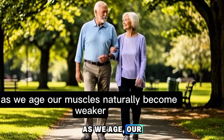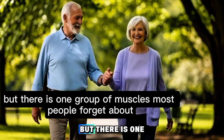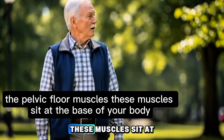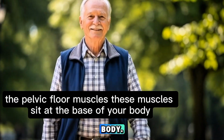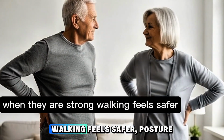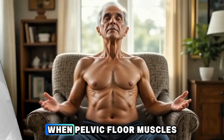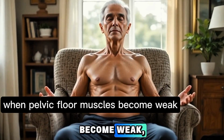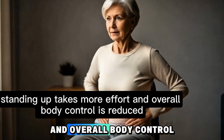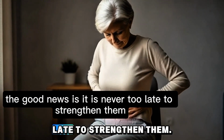As we age, our muscles naturally become weaker. We notice it in our legs, our arms, and our back. But there is one group of muscles most people forget about: the pelvic floor muscles. These muscles sit at the base of your body. They support your spine, hips, and core. When they are strong, walking feels safer, posture improves, and everyday movements become easier. When pelvic floor muscles become weak, balance becomes harder, standing up takes more effort, and overall body control is reduced. The good news is, it is never too late to strengthen them.